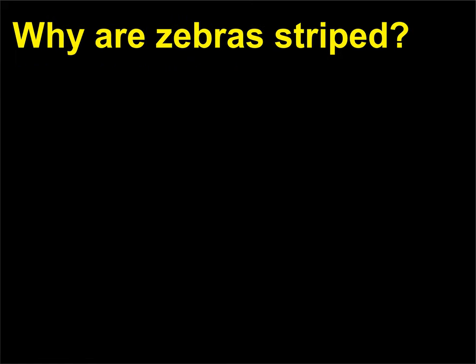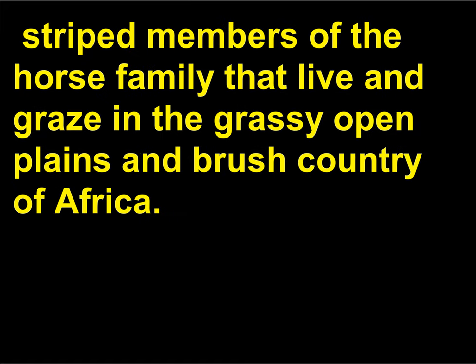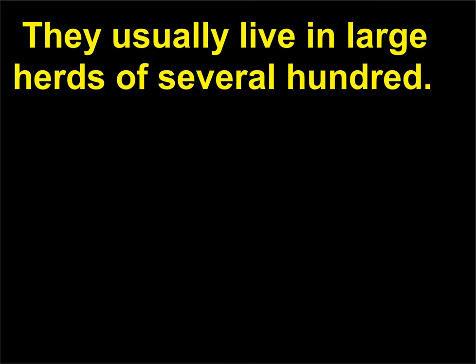Why are zebras striped? Zebras are black and white, or brown and white, striped members of the horse family that live and graze in the grassy open plains and brush country of Africa. They usually live in large herds of several hundred.